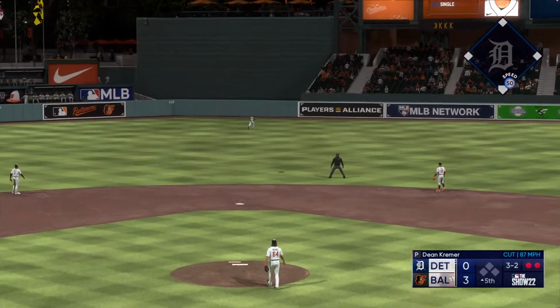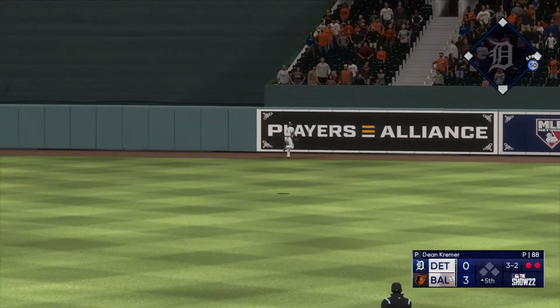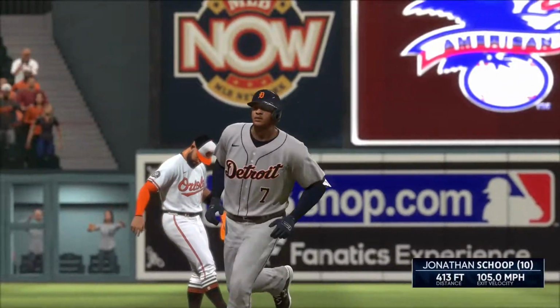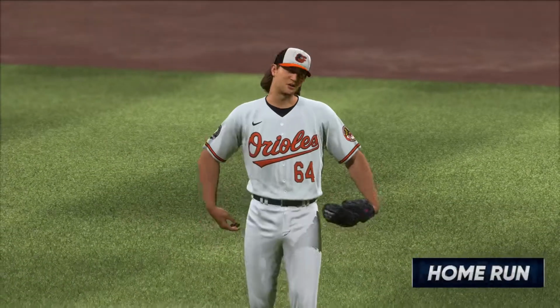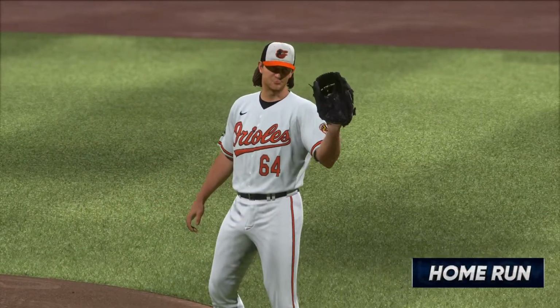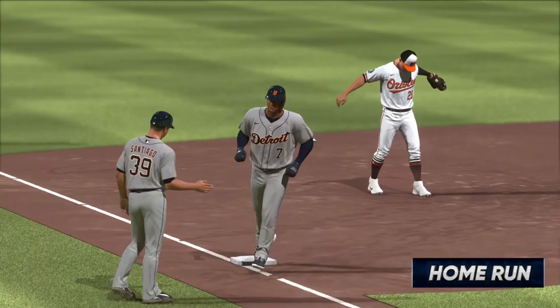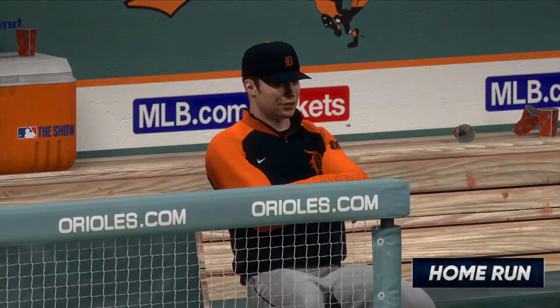And that one hammered. That's back there. And that one's gone. Jonathan Scope takes him deep, and they inch closer. It's 3-1. He kept swinging, and it paid off. Well, that was a battle, Boog, and he just kept taking his cuts. Finally squared one up.